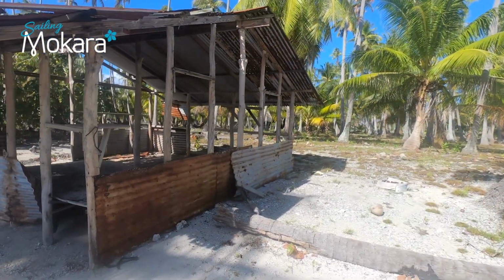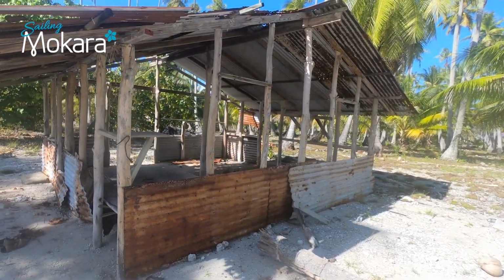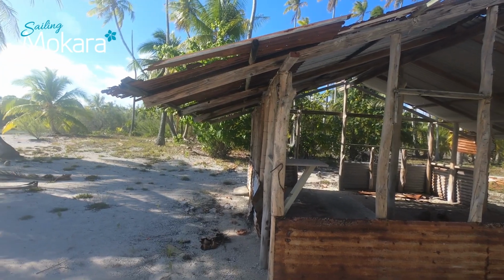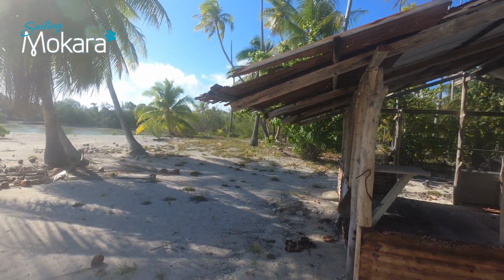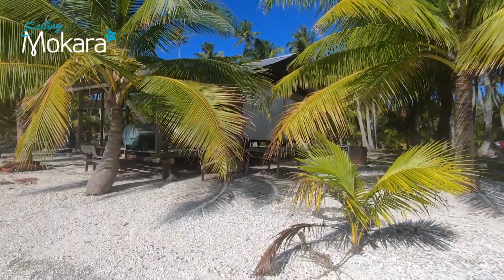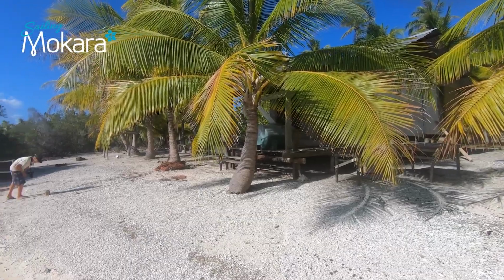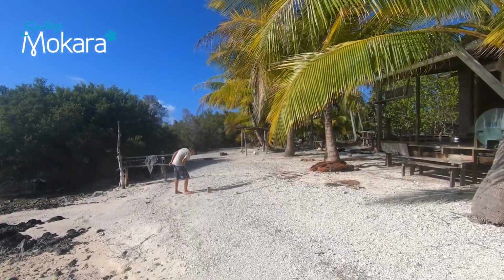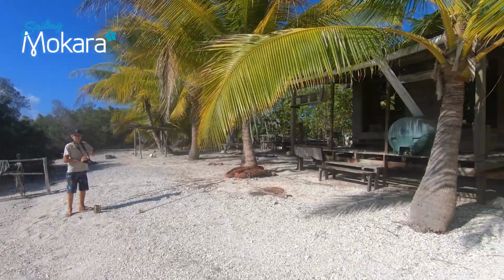We found an old structure which looks worse for wear, and there are no signs of people here. We were just walking along the beach and we discovered this little house. We're calling out bonjour to say hello, but no answer. I don't think anybody's here.